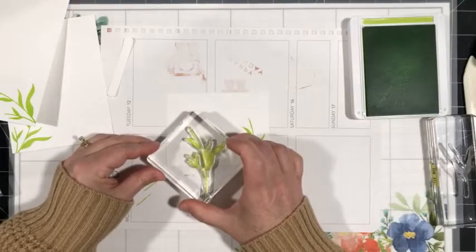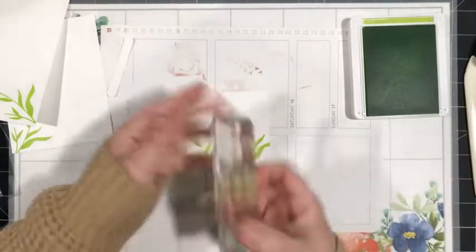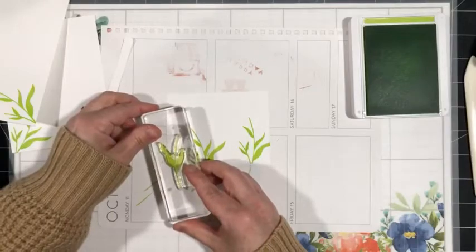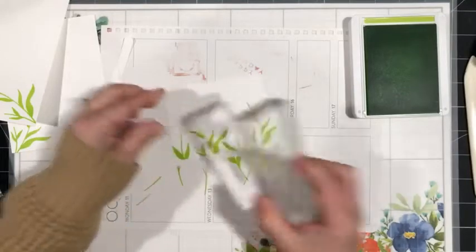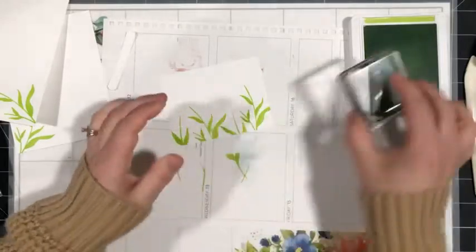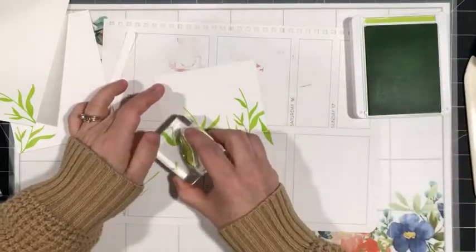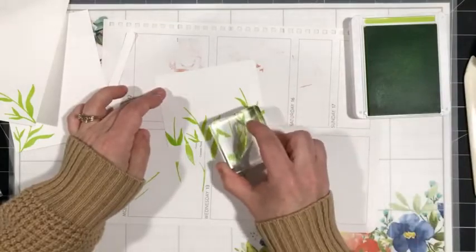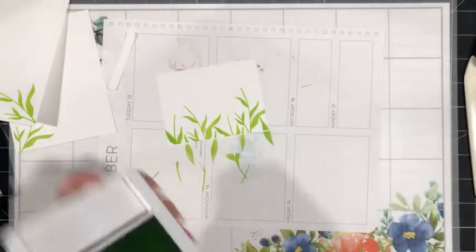And I want varying heights. I don't want all the heights to be the same. Okay, so we'll do those two. And then I'm going to bring in the smaller stem and add in a few extras. Again, varying heights. And then just to fill in a little bit more in the bottom, there is a single leaf. I'm going to use that and just kind of add just a little bit more green on the bottom here. Okay, that looks good. I think we're done with the green.